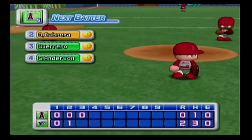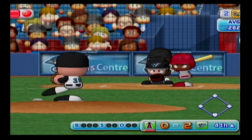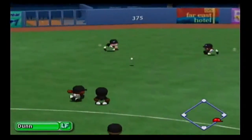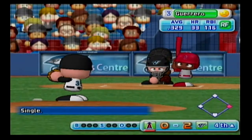The Blue Jays, 2. The Angels, 0. And we're going into the fourth inning. Here we go for the first pitch. There's the first pitch, and it's a hit. He throws to the cutoff man. Cabrera gets a base hit.